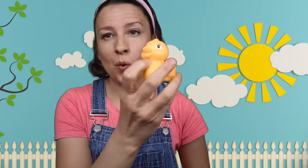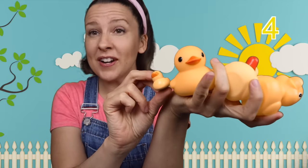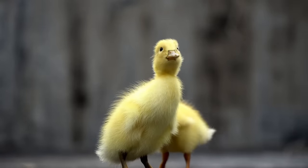Look! Ducks! How many ducks do I have? Count with me. 1, 2, 3, good counting, and 4 ducks, wow. Which duck is bigger? Yeah, bigger duck, this duck is bigger. And this duck is smaller. She's just a baby. Quack, quack.